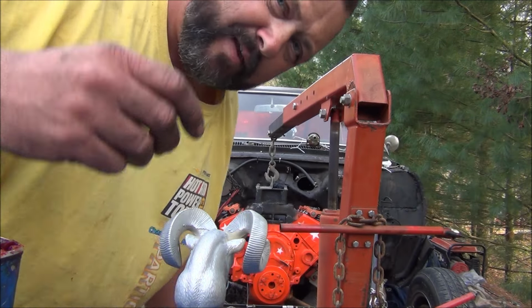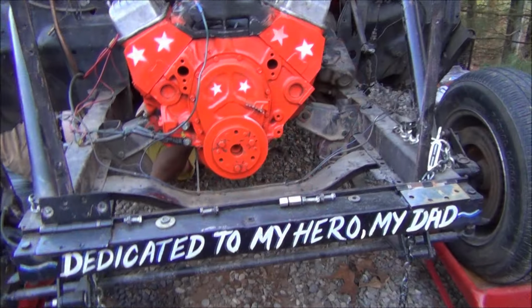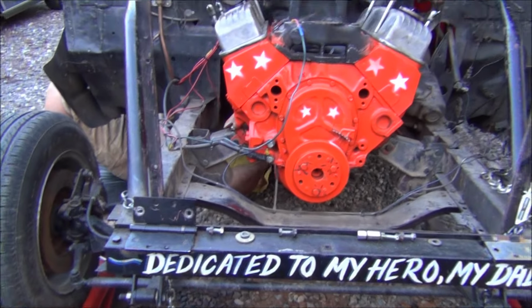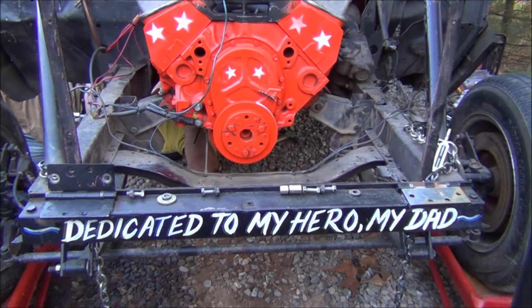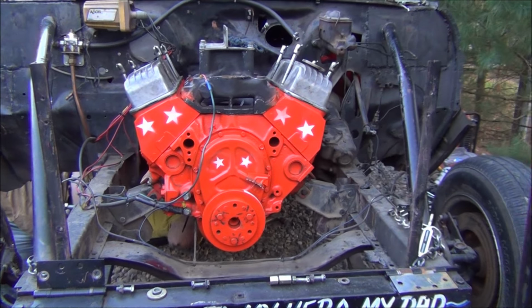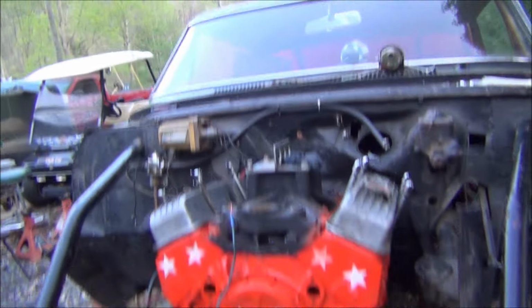There you go, in there. We'll be back in just a minute. Hang on. Oil pump, put oil in it, prime it, then do the tunnel ram. Starter, radiator, water pump, pulleys. Hook everything back up. But it is in there.